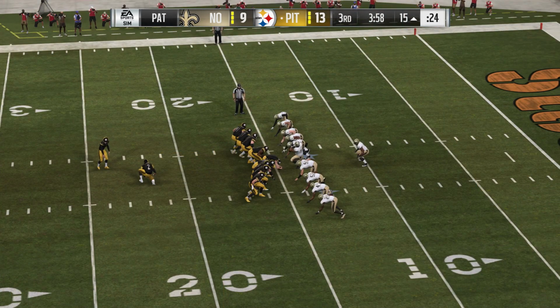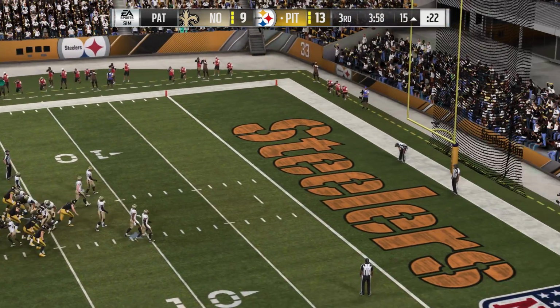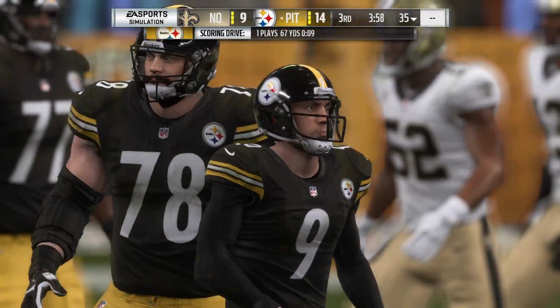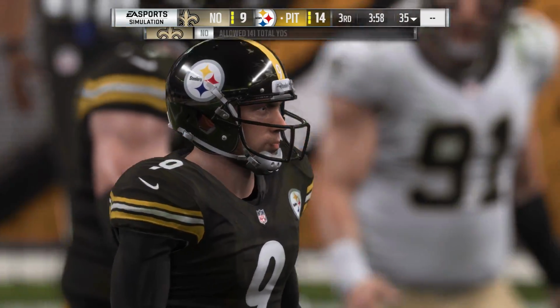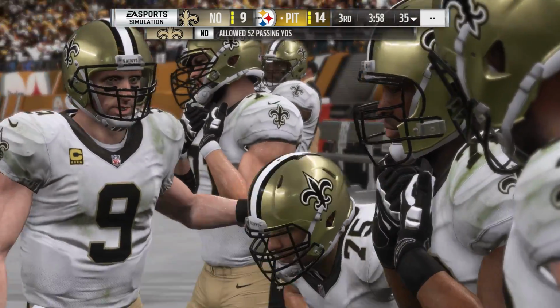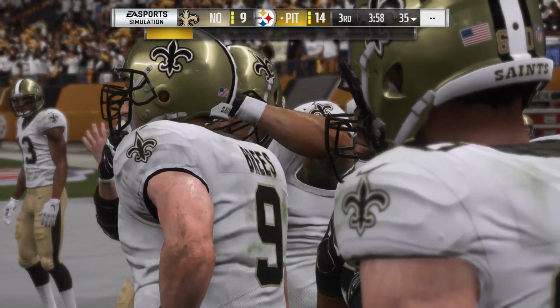Boswell for the extra point. Extra point put through by Boswell. And the lead is up to 5. I'm not sure if they drew that play up to score, but it scored indeed. 1 play on the ground and into the end zone for 6.